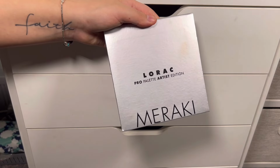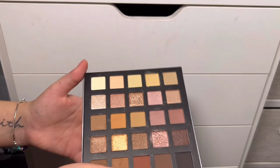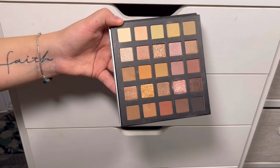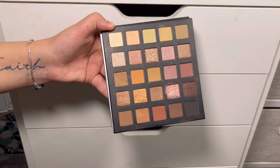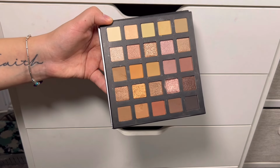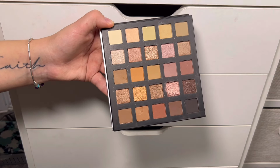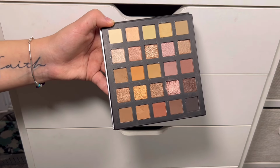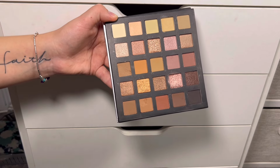Next, we have the Meraki palette from Lorac. And this palette, let me tell you, is super nice. I am in love with this palette. I've never had a problem with this palette whatsoever at all. It performs amazing. The color story, yes, it may be neutral, but it's a really pretty neutral. We have mauves, we have warm, we have cool tones. We have all of it, so yes.